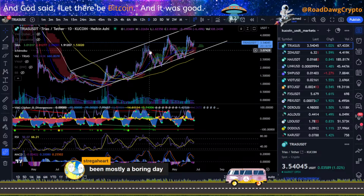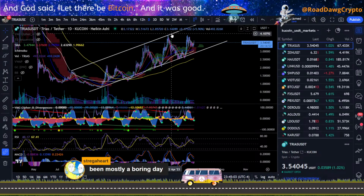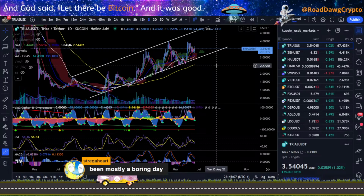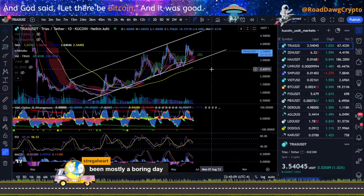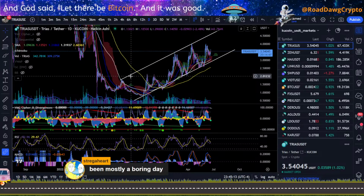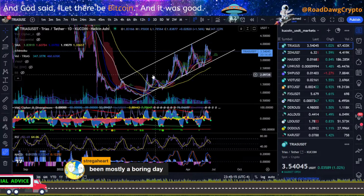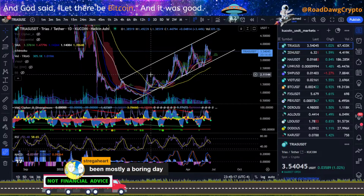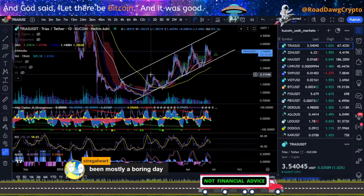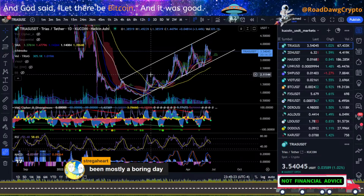1, 2, 3. Just one I missed out on and kind of wish I had more of. This was an important area right here. $2.11. So maybe later in the market I'll get a second chance there.